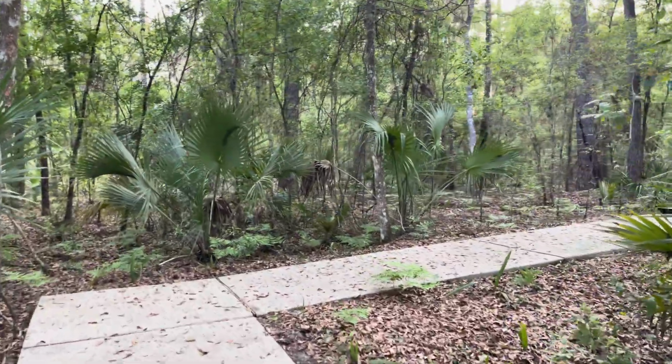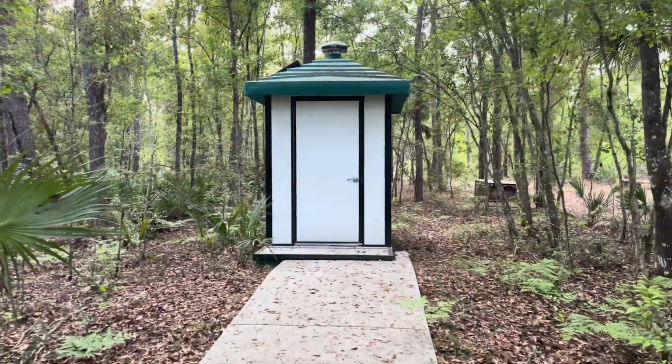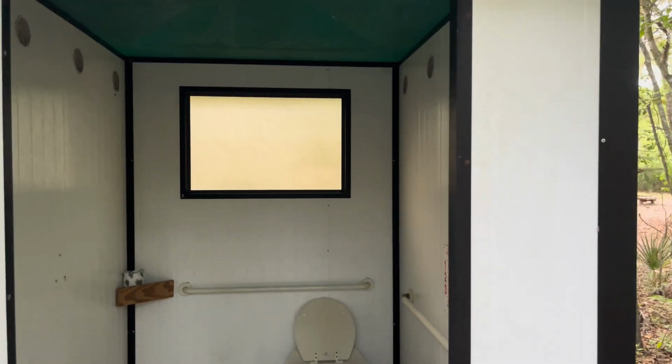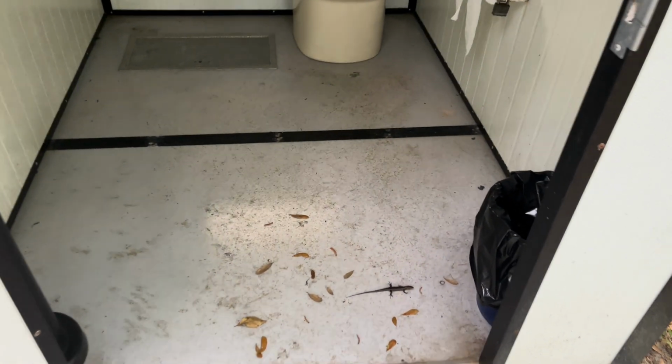So when you get out here, walk up into it. We'll show you here. It's, like I said, pretty clean. It's not too bad. They do a decent job keeping it up. I imagine in August it's going to smell a whole lot different. We did this in March, and so it's not too shabby, but it is a composting toilet.